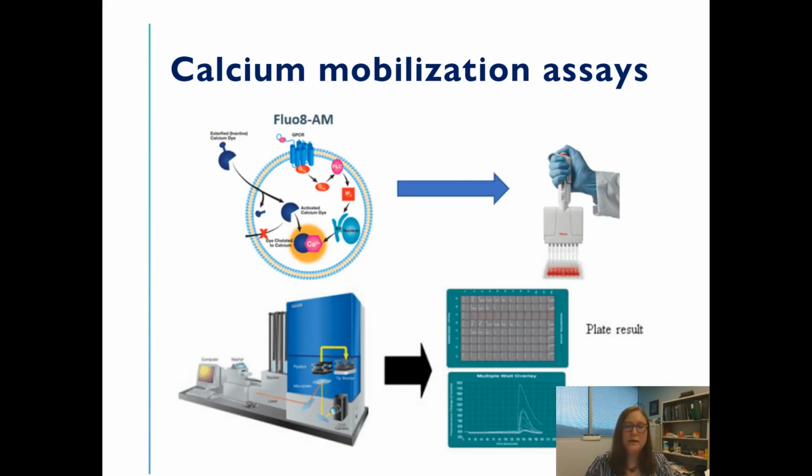with LOCKE's buffer. We place it into the FLIPR 2 plate reader, which has an automatic arm that just delivers precise quantities. It also has a laser to illuminate the fluorescence and a CCD camera to capture that. In the bottom right corner, you can see that it records all 96 wells at one time, and you can see the combined result of multiple wells.